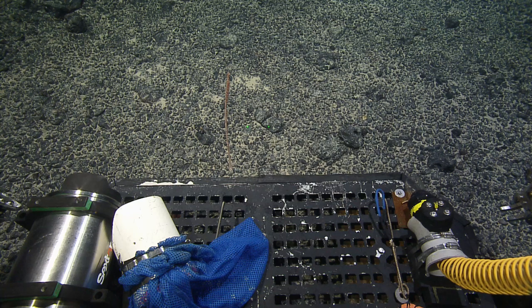So I think we're going to attempt a scoop sample here of the nodules. What kind of sample are you taking here? We're going to do a scoop sample. Roger. Try and scoop up some nodules in the net.